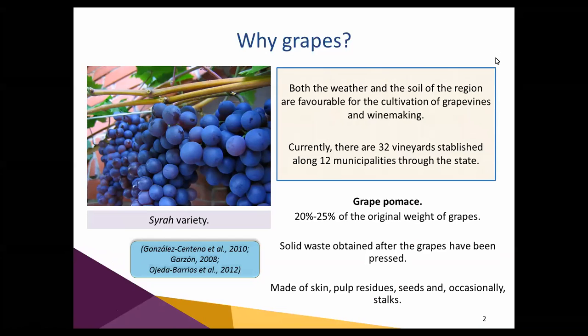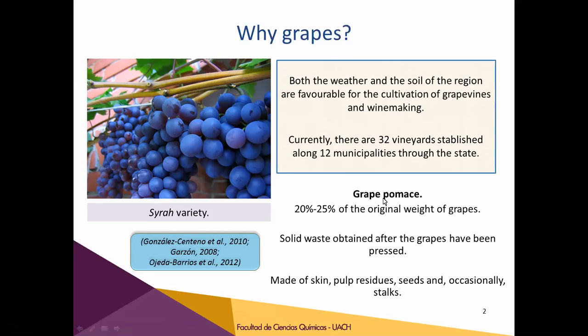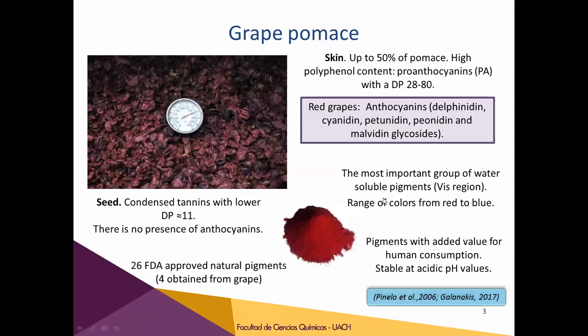Grape pomace represents around 20 to 25% of the original weight of grapes. It's mainly a solid waste that is obtained after the grapes have been pressed. And it's made of skin, pulp residues, seeds, and occasionally it contains stalks. Well, skin represents up to 50% of pomace.